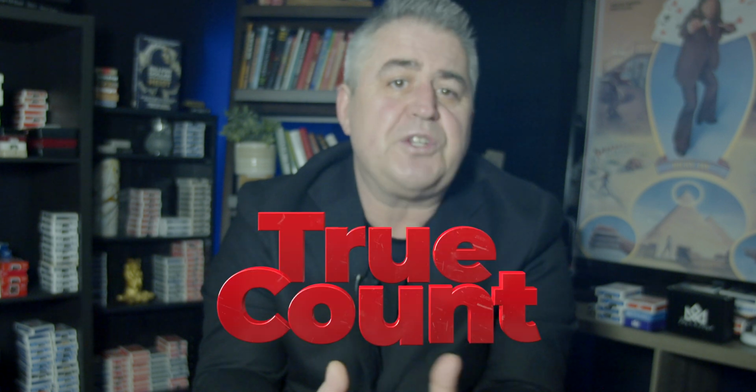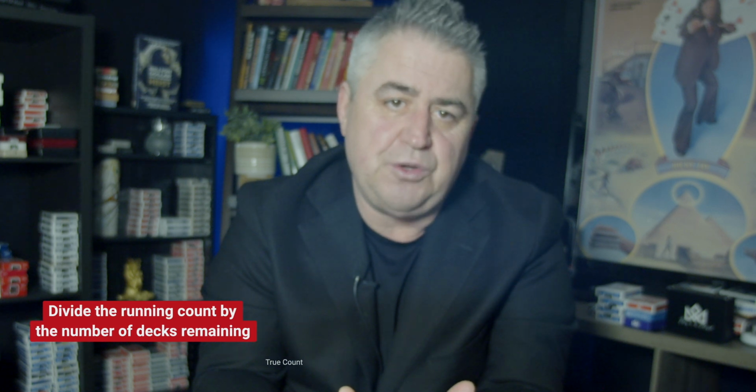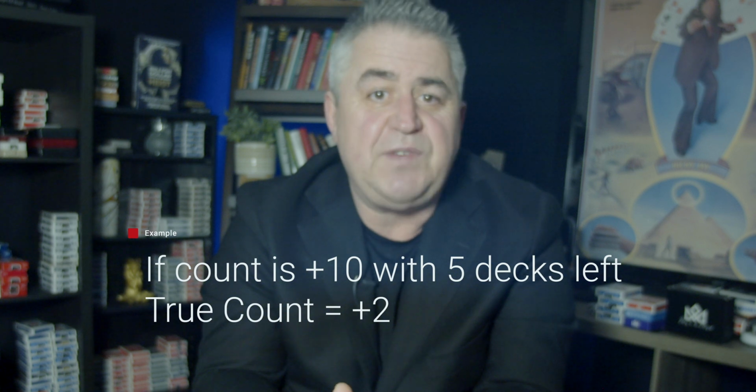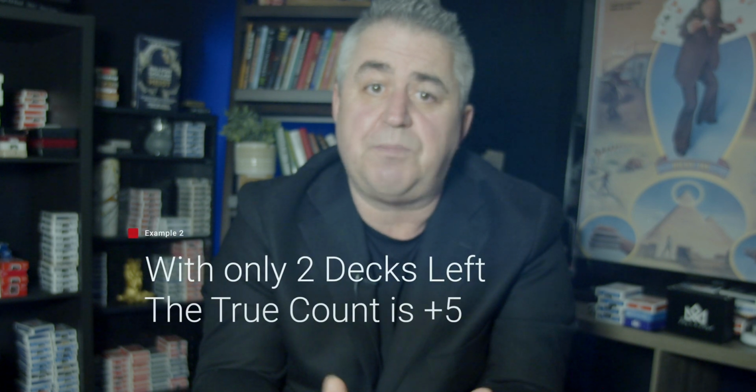Casinos use multiple decks, which means we need to adjust our count accordingly. This is called the true count. To find the true count, simply divide your running count by the number of decks remaining in the shoe. For example, if your count is +10 and there are 5 decks left, your true count is +2. If there are only 2 decks left, the true count jumps to +5.